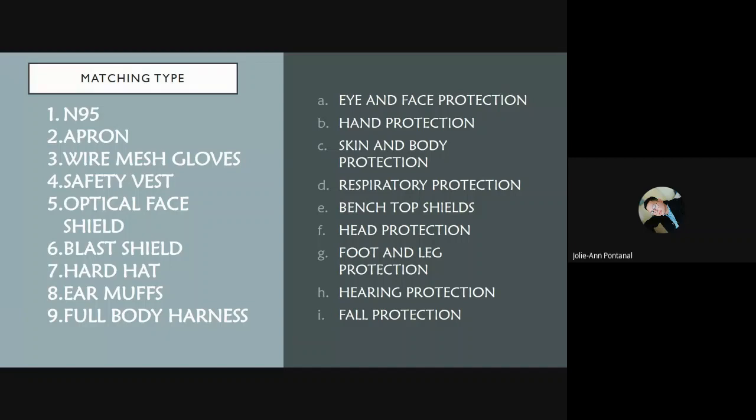So, let us check this right after the discussion. Pero feeling ko hindi natin matatapos ngayon yung discussion. Medyo mahaba ang presentation. So, maybe next meeting we will check this. And our next meeting would be on November 8th. Tama ba? Yes, November 8th.